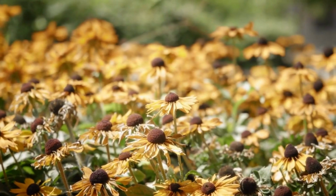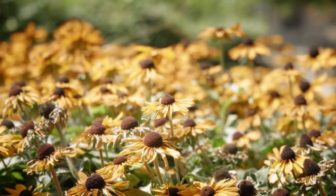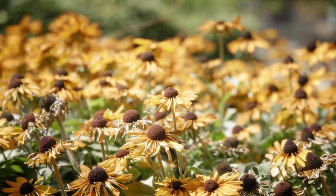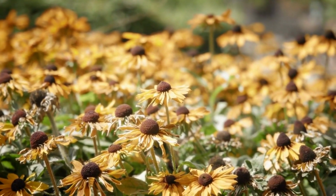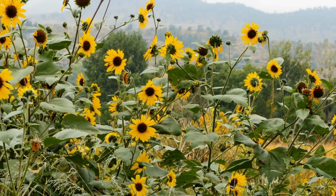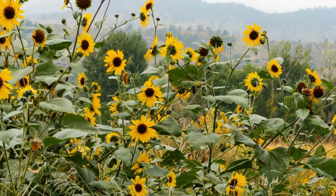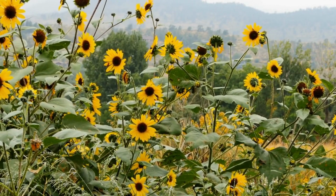A colorful presence. One of the most distinctive features of Black-Eyed Susan is its brilliant yellow petals surrounding a prominent dark brown or black center. This striking contrast gives the flower its memorable name and a unique appearance that instantly brightens any landscape.